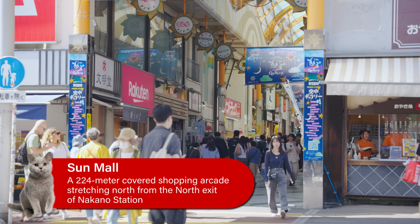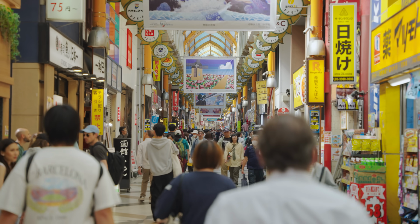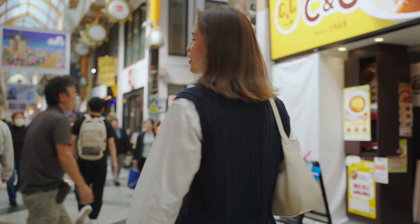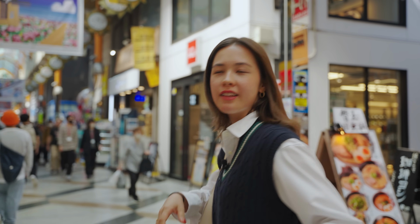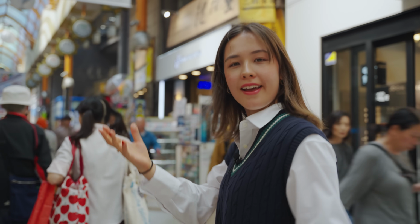As soon as you get out of the station from the north entrance, you'll see the Sun Mall shotengai entrance. And this doesn't just apply to Nakano shotengai, but every time you see a shotengai in Japan, I recommend you just walk through it because it's basically a cluster of stores and food and restaurants and whatnot. This one too. It's crazy because despite this being only a stop away from the busiest station, it still has this suburban local feel that's completely different from Shinjuku, Shibuya. So it feels a lot more local, quiet, calm.